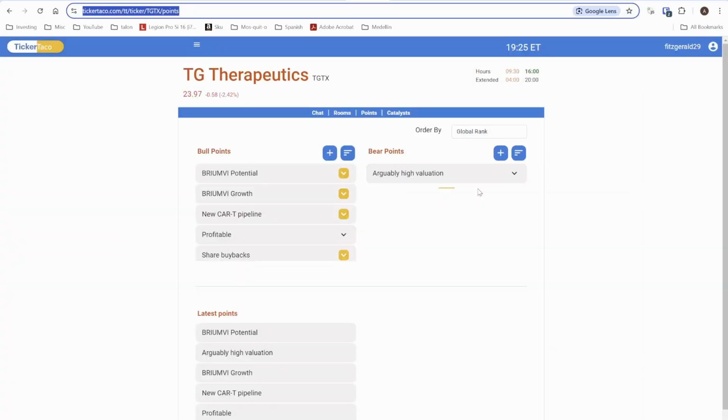So taking a look at the bull and the bear points of this company, you can see that there's actually a lot more bull points than the bear points. But that's because a lot of the bear points are actually relating to some of the bull points. So we'll go into those in a bit more detail. So as always, these lists are ordered with what I thought was most significant at the top. So first we'll start off with the Briumvi potential.